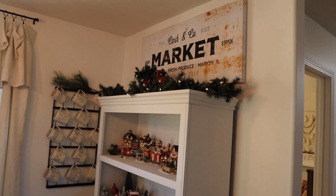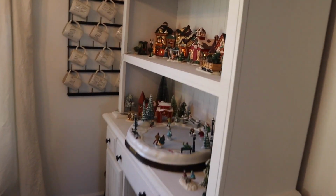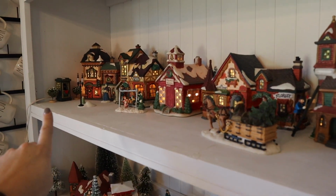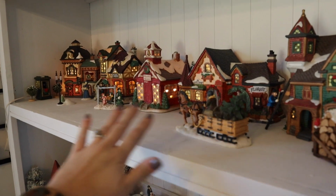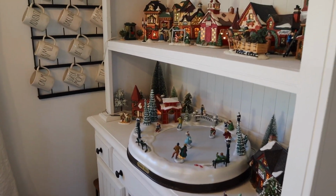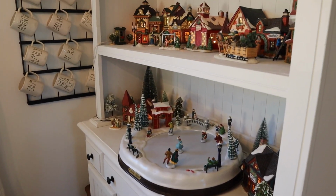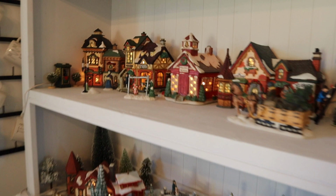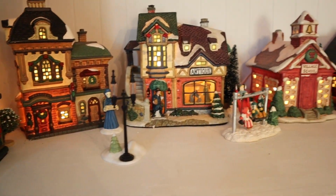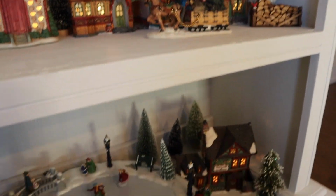And then over here, this is my hutch area, and I recently had my husband remove a piece of wood that ran in front of here. That way you could see our Christmas village. So my grandma actually gave this to us this year. She always puts up a huge village and she just didn't feel like doing it anymore. So she gave it to us and I am so excited because this was like my favorite thing at her house growing up, and Brooks also loves it.